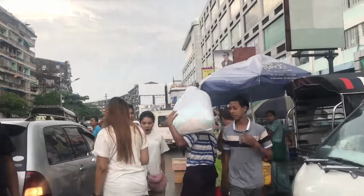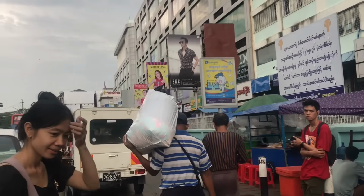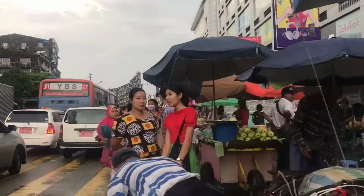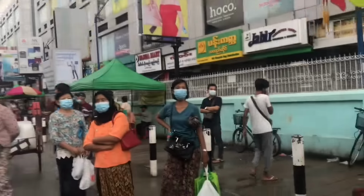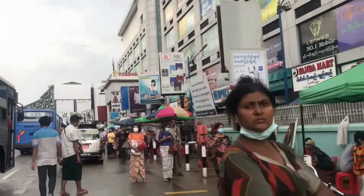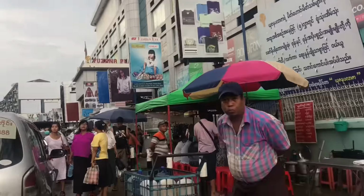On the right side, this is a shopping center named Yuzana Plaza. As you can see, this is a busy atmosphere now. This is one of the busiest roads in Yangon. People are waiting for bus here. Quite crowded atmosphere here now.